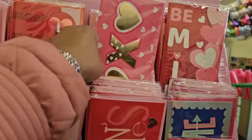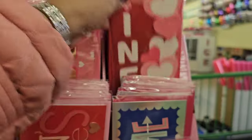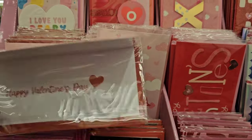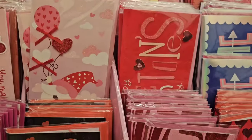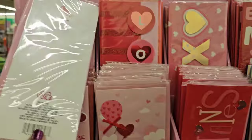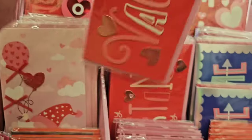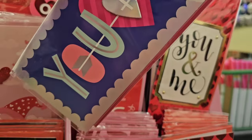XOXO to the back. Let's see, maybe gummy bears are here. Be mine. Look at these, how beautiful. Really, really beautiful. And then this is my fave here. You make my heart happy, with a bicycle that I cannot ride, of course. Take a great look. Gnomies, of course. Be my gnomie. Beautiful. Gorgeous. Then you got this one here, Happy Valentine's Day. Then you got this one here, Love, You and Me.